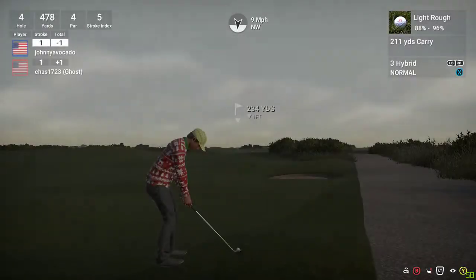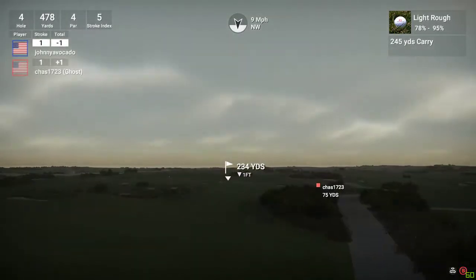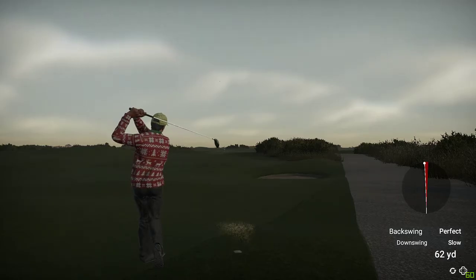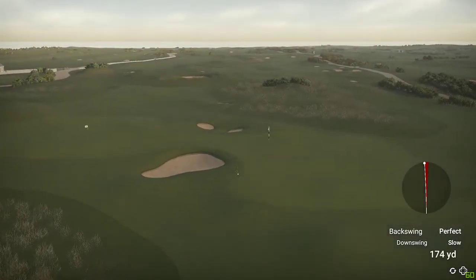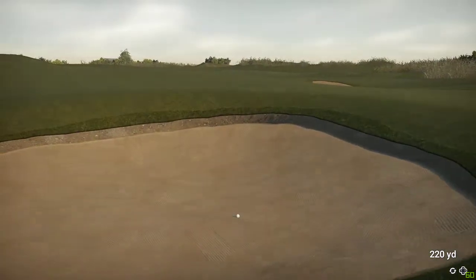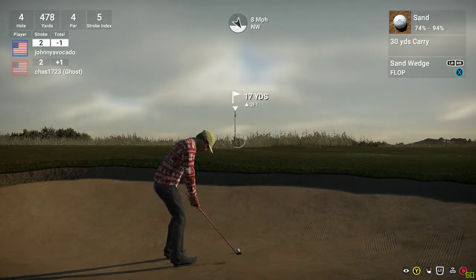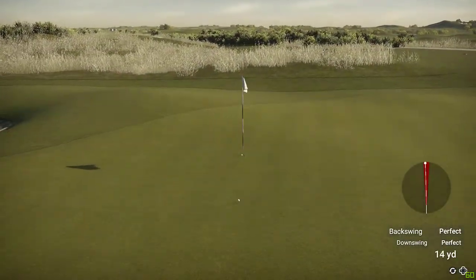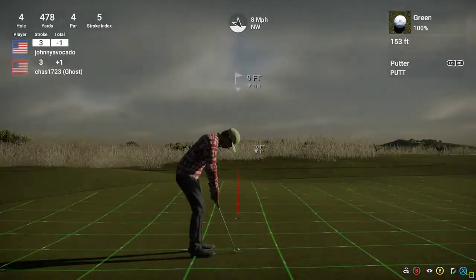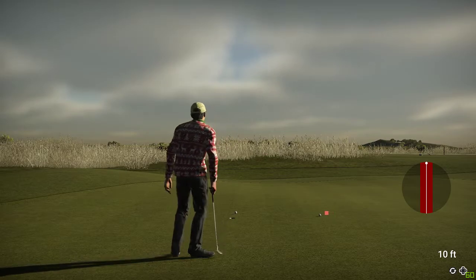No good. Okay, the ball's sitting up pretty good here in the rough. I'll tell you what, everybody ends up here sometimes. Take this as a learning opportunity. Well, at least you're on the green. That is always good. 9-footer here. Oh, that was slightly disappointing.